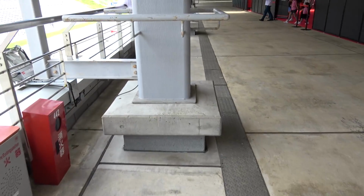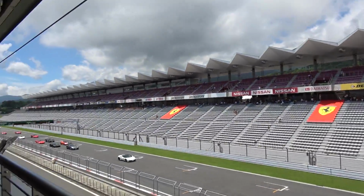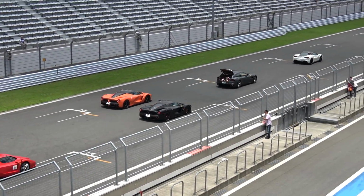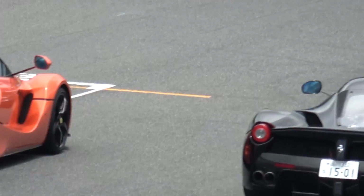Gonna try to get a little something for you guys way up here. Hold on, let me try to stand up. Here we go. Oh, there's a guy in the truck getting this shot, dude. Whoa.